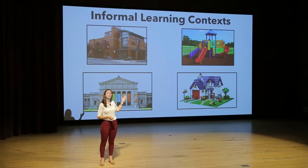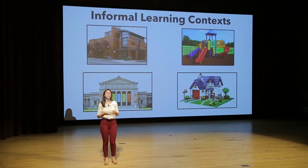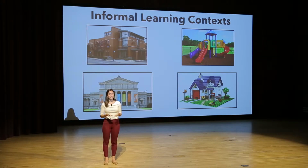Informal learning contexts are basically a fancy way to say any place outside of the classroom that can be both playful and educational. These types of contexts can be anywhere, from a museum to a home, a playground, even a library. And the exploratory nature of these contexts provides children a unique opportunity to gain both content knowledge, things like Googleable facts, and problem-solving skills within them. While I believe that this content knowledge is crucial for young children's development, in my work, I focus mainly on how children gain problem-solving skills within these spaces.